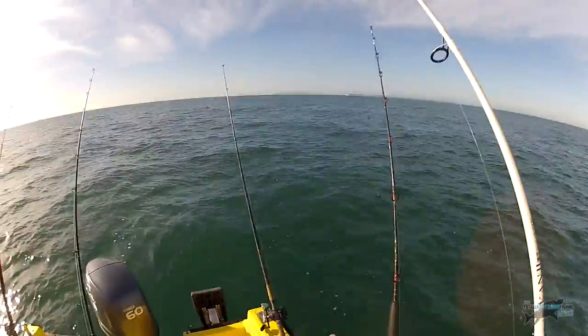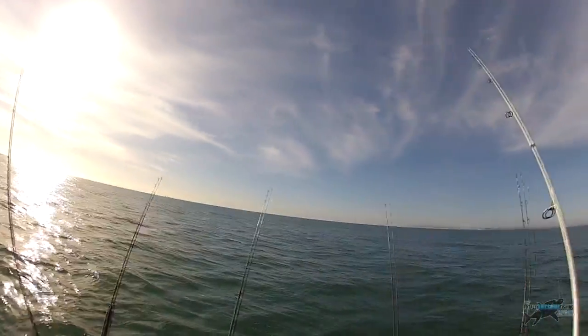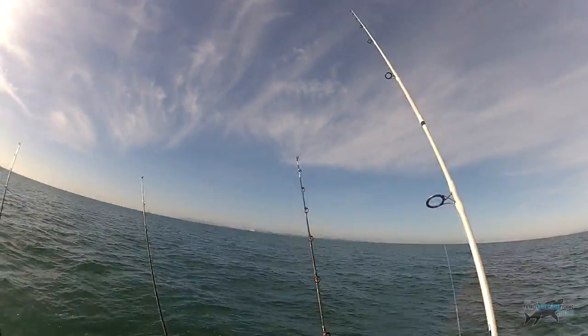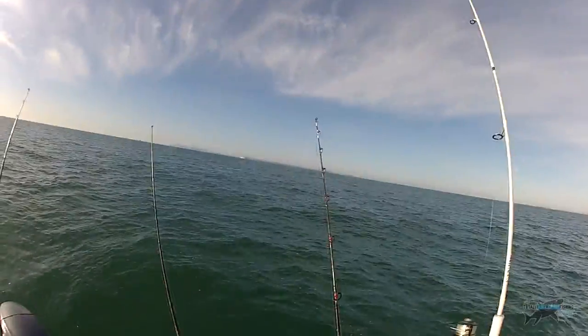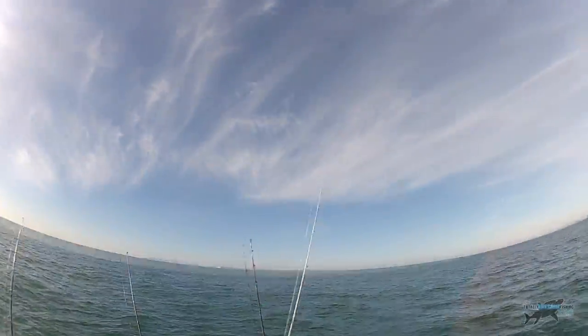On these big rods, I've got 1, 2, 3, 4 jumbo pouting or carcasses of pouting. Nothing yet, but I figure with all the pouting I was catching and seeing, I guess on the sounder, that there's got to be some other fish around. Unless it's just pouting, in which case that might be quite boring.